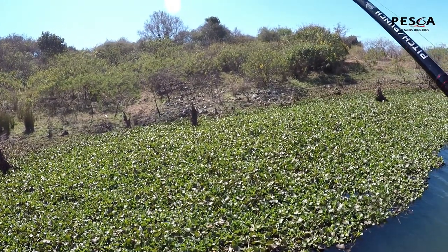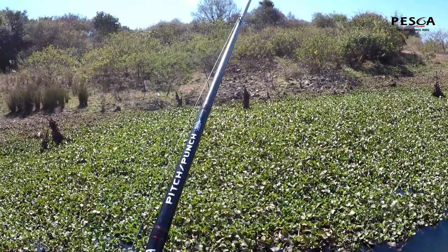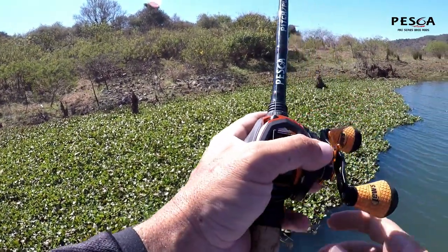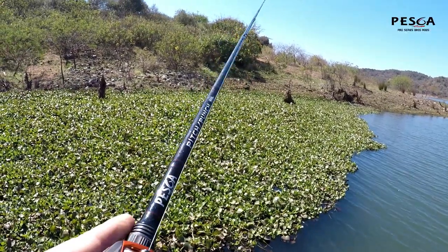It's the thing about fishing these isolated mats of hyacinth, you normally don't get a second chance. If there's a fish in there, a lot of times there's only one. When you get him to bite, you've got to put him in the boat. So, sucks a bit.